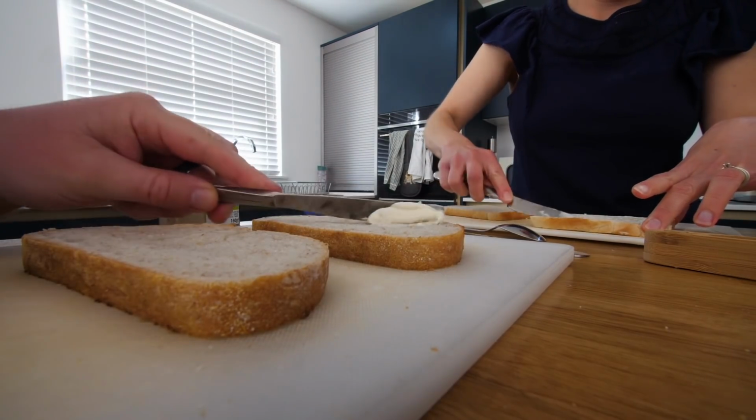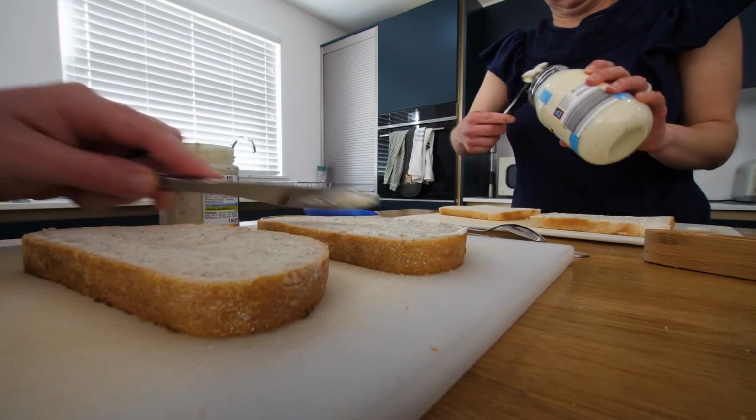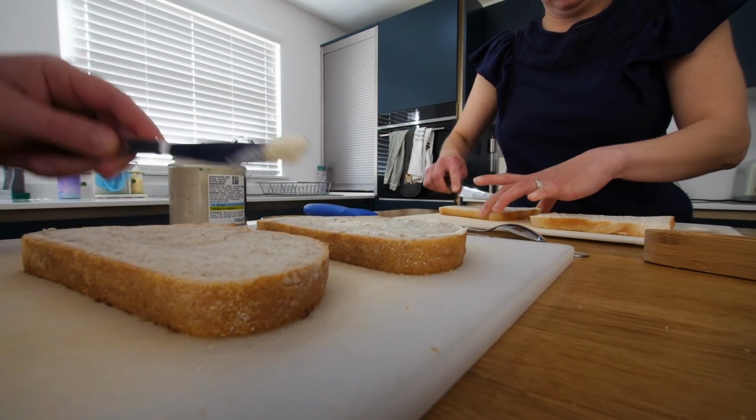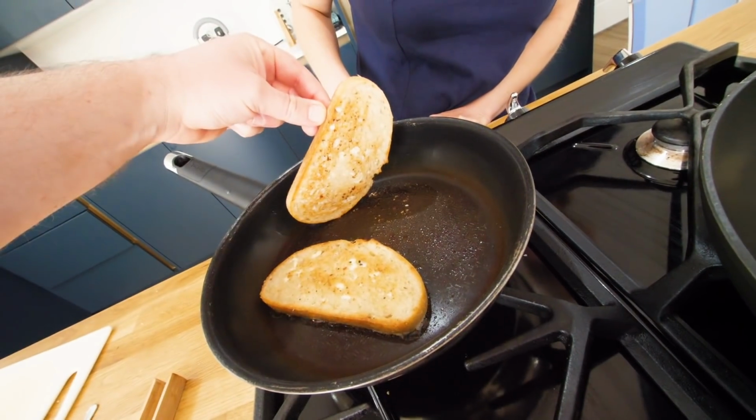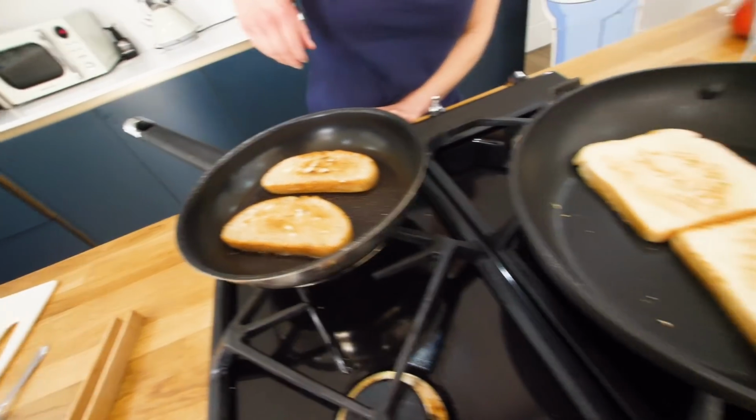So now, like I say, if we weren't filming this and we just wanted to show you that side, we would have done this in the pan, but I just want to show you, just do the other side anyway. You'll find that the second cook won't take as long. There you go, that's pretty much done, that one. It won't, because the pan's nice and hot.